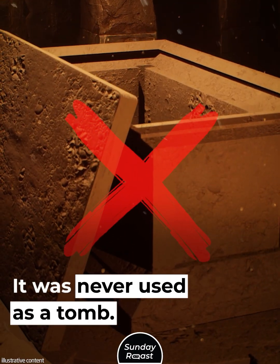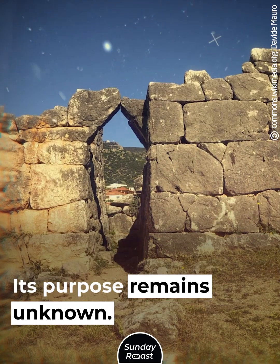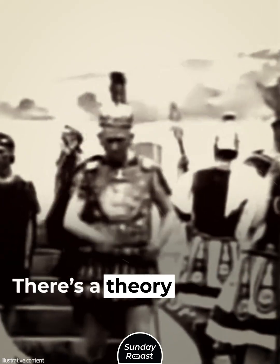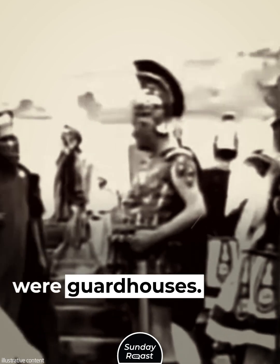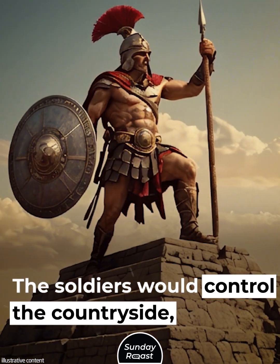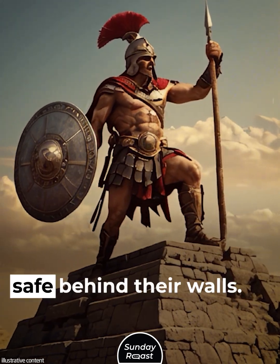It was never used as a tomb. Its purpose remains unknown, but there are remains of rooms and hallways inside. There's a theory that these pyramids were guardhouses. They could accommodate a small garrison. The soldiers would control the countryside, safe behind their walls.